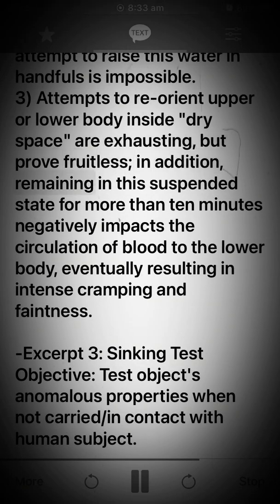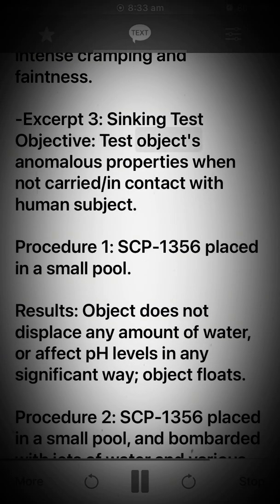In addition, remaining in this suspended state for more than 10 minutes negatively impacts the circulation of blood to the lower body, eventually resulting in intense cramping and faintness. Excerpt 3. Sinking test. Objective: test object's anomalous properties when not carried in contact with human subject. Procedure 1: SCP-1356 placed in a small pool.